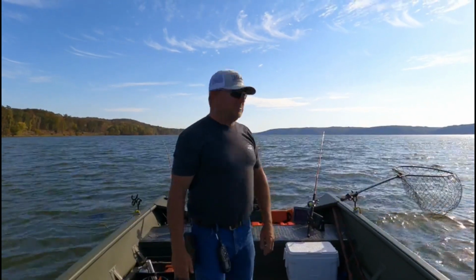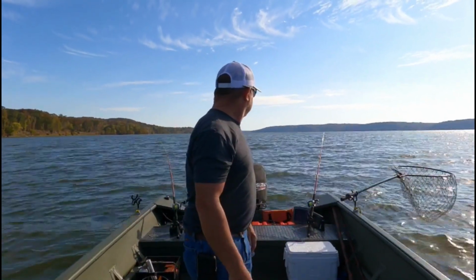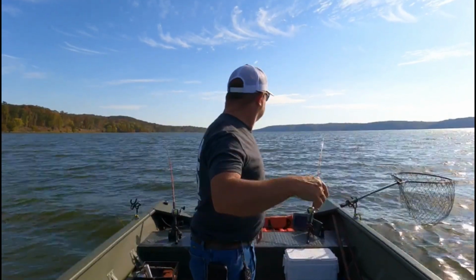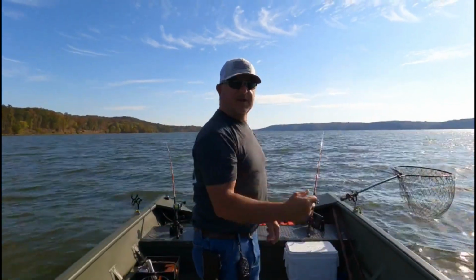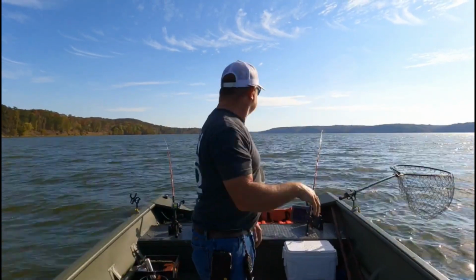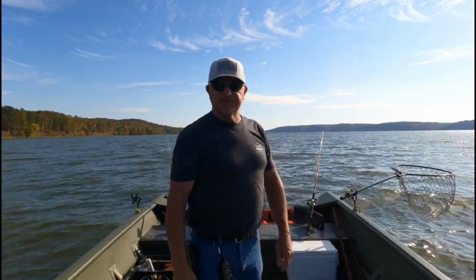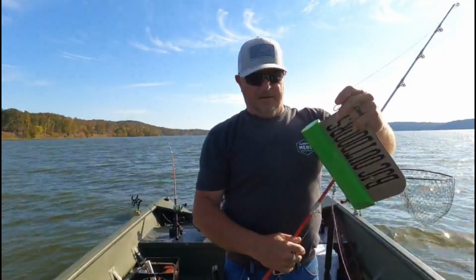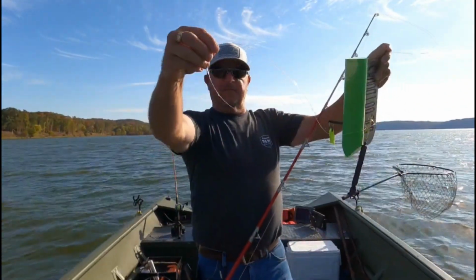I don't think y'all seen that, man. I didn't get the camera on in time. That catfish hit, took off pulling, peeling drag, and then came up to the top almost like a bass and threw that hook. It was a good fish. Hadn't had that happen in a long time. That fish broke me off.